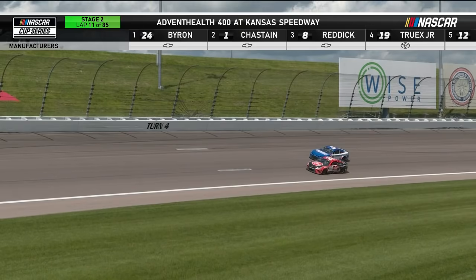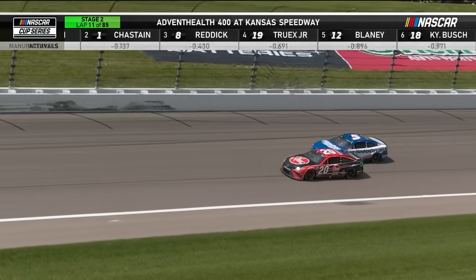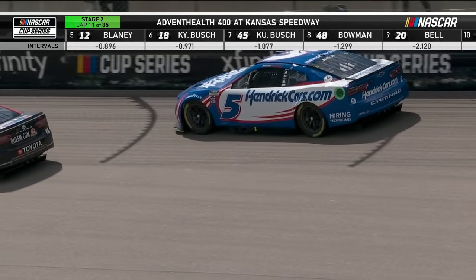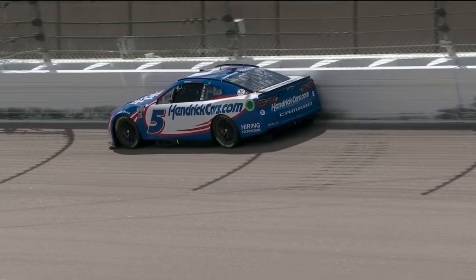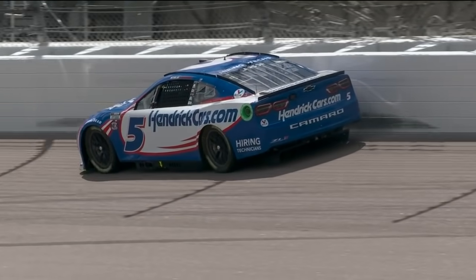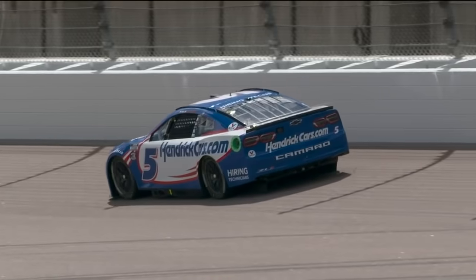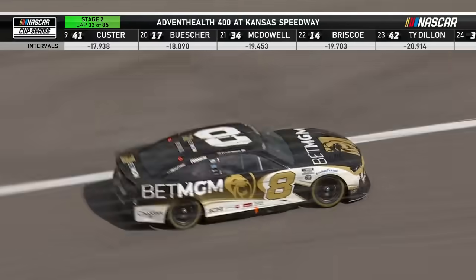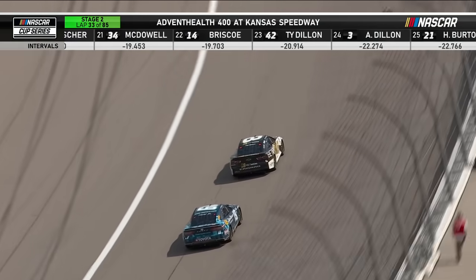Kyle Larson may have slid into the wall. Let's look here as he battles Christopher Bell. Got loose. You see him wiggle, chase it up the track, and definitely got on the wall. That was a little more contact than we saw with Harvick earlier in the race. They just got that car fixed. Got to have that balance. Look at a lot of debris on the front of Tyler Reddick in the 8.